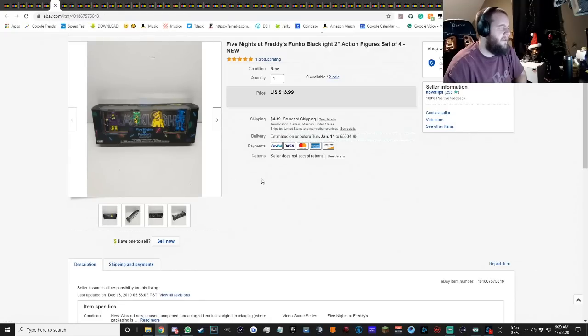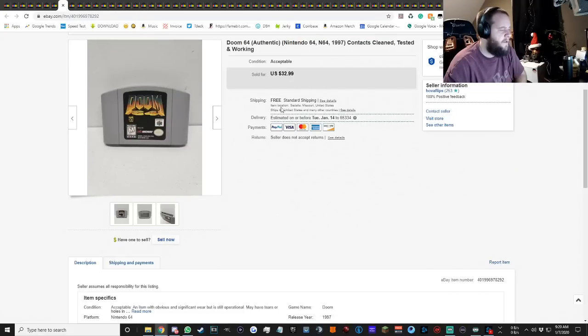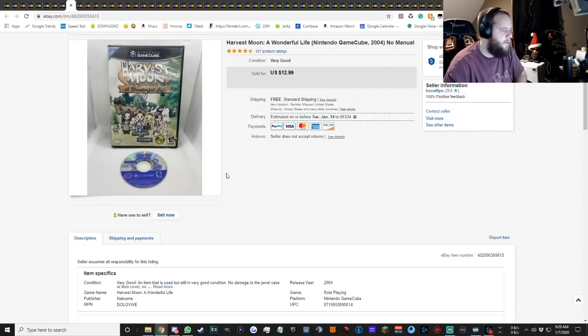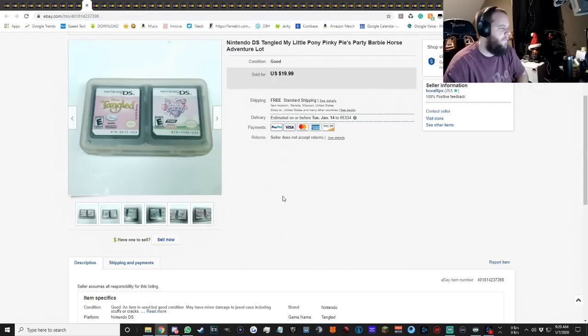I've actually sold 2 sewing machines in the past 30 days. It's been really weird. So here's the other Five Nights at Freddy's, $13.99 plus shipping. Doom 64, another one out of my personal collection, $32.99, free ship. Harvest Moon for Nintendo GameCube, $12.99, free ship. A Nintendo 64, so this would have been my personal one, and I just bundled it with a controller and all the cords, $44.95 plus shipping on that.